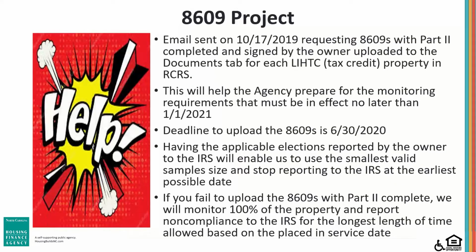8609 is your money form. That's the form that we issue to a developer when they get credits from our agency. They then fill out the part two of that form and submit it to the IRS with their tax returns. Once the owner has filled out part two of the 8609 and signed it, they need to upload it in RCRS so we can have a copy of that form. That helps us determine how we should monitor your property, so make sure that we get that form and make sure that you're doing that timely, because if we come out to do a review of your property and the form is not in our system, we will cite you for non-compliance.